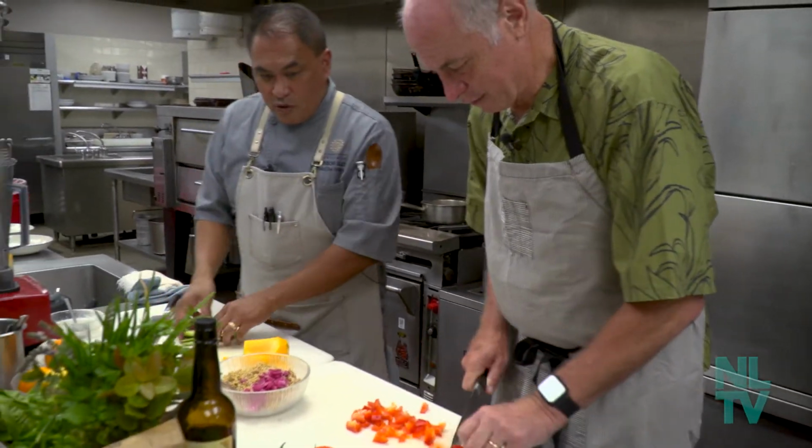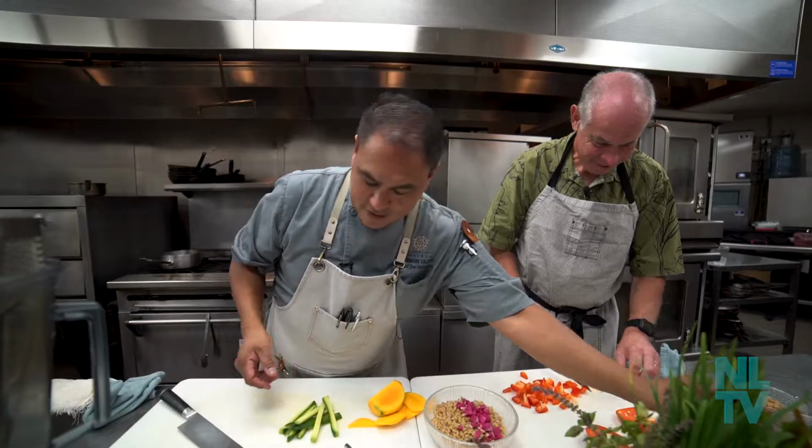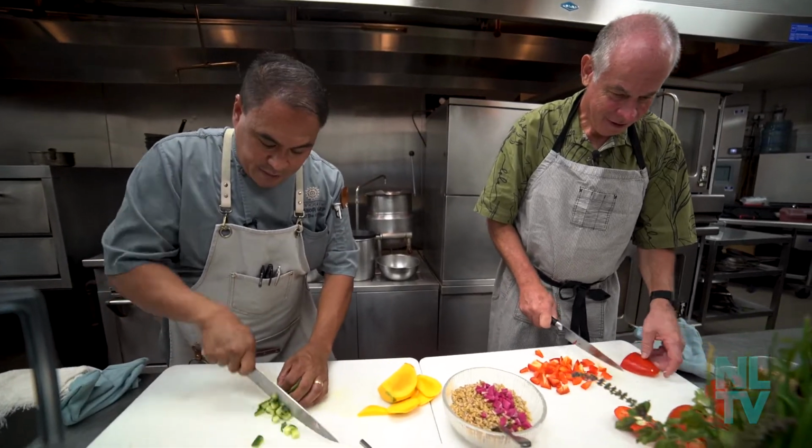So we have the cucumber here. We have two different types of cucumbers. This is the smaller cucumber, but it's very, very crunchy. You can pickle that. Go ahead and dice it. Okay, Mayor.